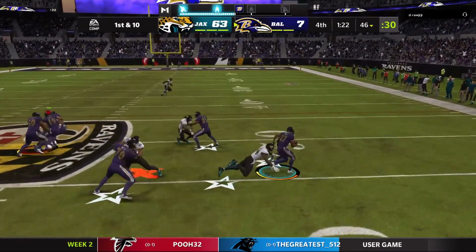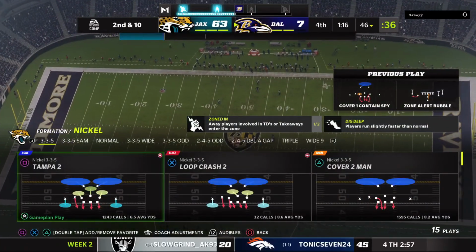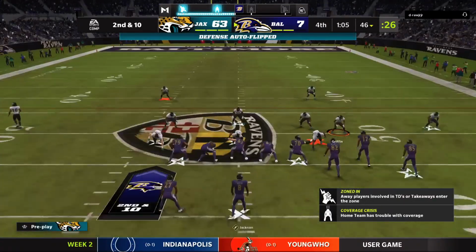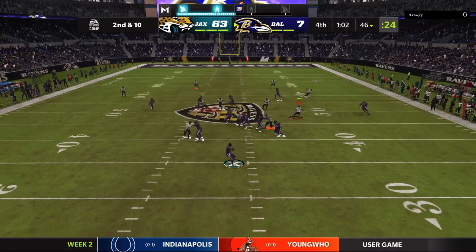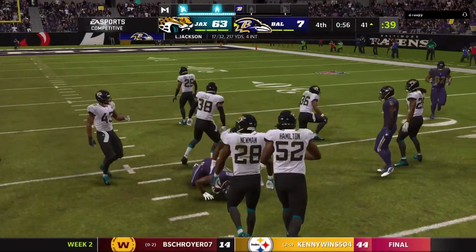On 1st and 10, it's Dobbins. And just no chance of turning the corner. He can only get back to the line of scrimmage. 2nd and 10 coming up. Looked like he was trying to bounce it outside, but no success. Yeah, sometimes you got to just figure out where you're going to go, and sometimes you just have to take it to another spot. And trying to get it outside, the defensive pursuit was there and just ran him down.